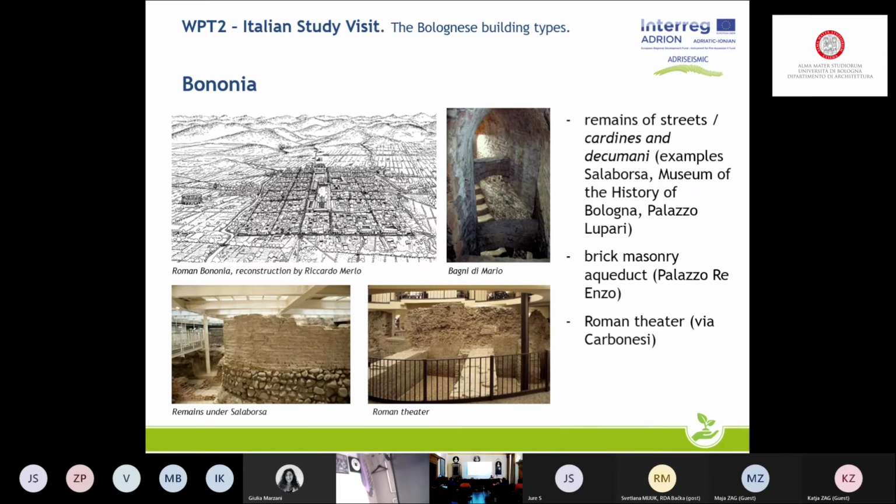Let's start from afar, when Bologna in Roman times was called Bononia. I won't talk to you about the history of the city, but I will talk to you about the buildings that characterized the city in many centuries. So today Bologna still reveals in the historic center remains of the Roman era, some architectural structures, some traces of ancient streets. The aqueduct is still present, and the basements of some public and private buildings.